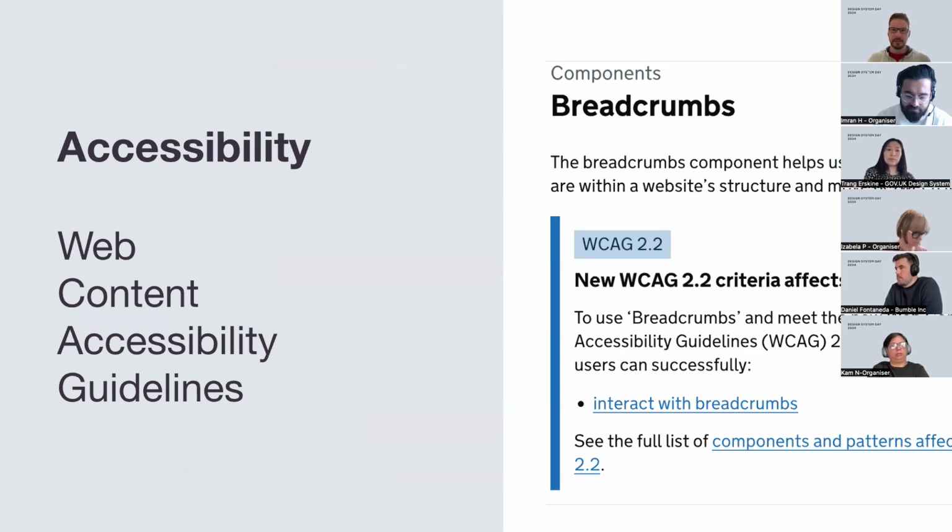It's thinking about accessibility, a legal requirement in the public sector, but just generally a good thing to do: to build things accessibly. And I'm not just talking about building our components so they're accessible and making our guidance explain how to use those components, to have more chances for services to be built accessibly as well. But it's things around keeping abreast of the changes in that space.